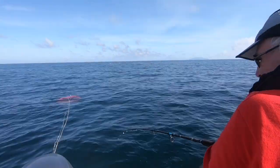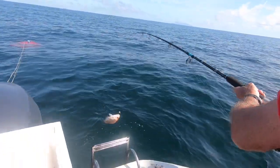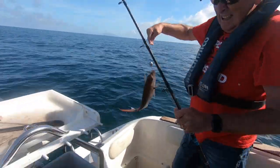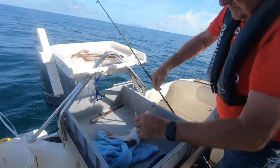Oh, Mark's got a fish. He's just about pulled it up. Oh, we got dolphins actually coming up close to the boat, just about. There he comes. Oh, nice eating fish. Oh, no, he's well hooked, so that's cool. He will come on board. He's much similar to the one I got, I think. Yeah. Very good eating fish.